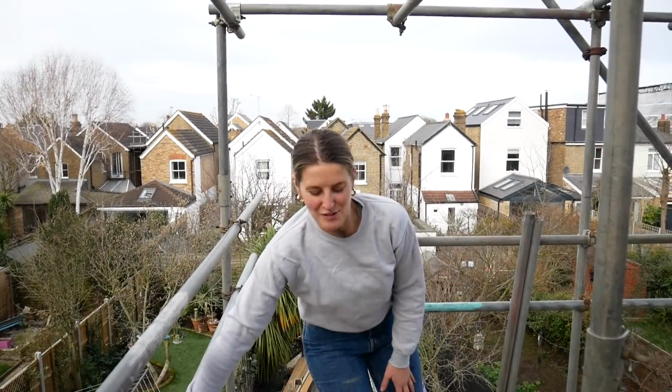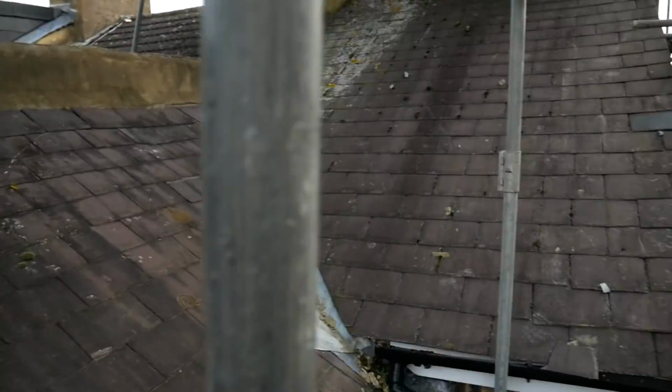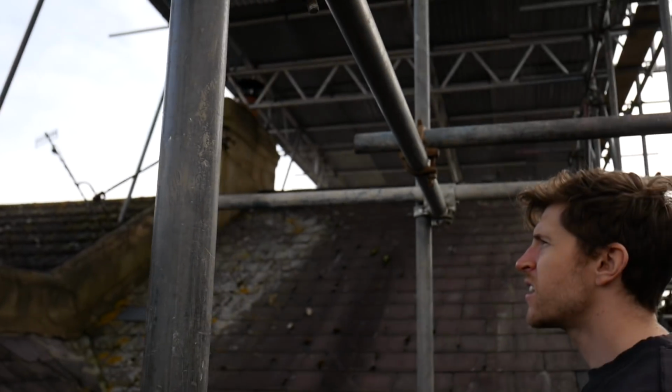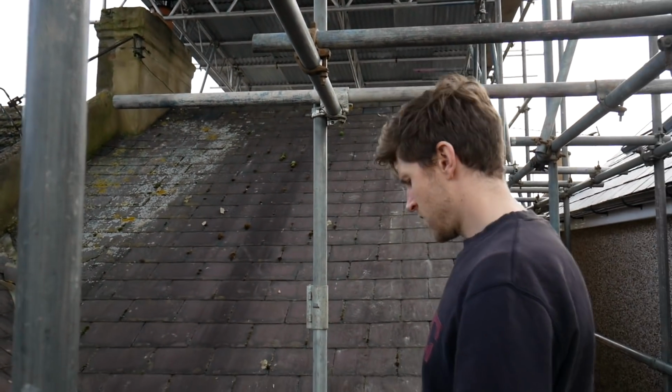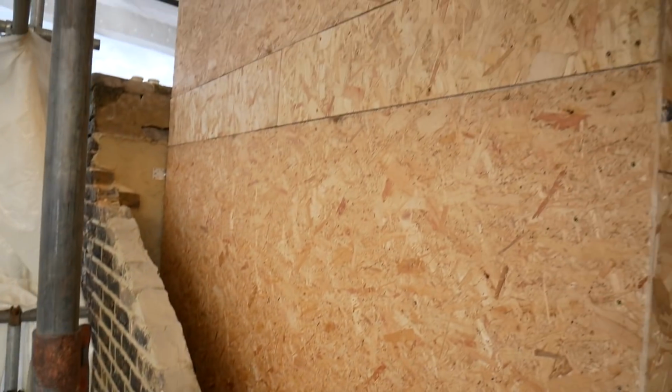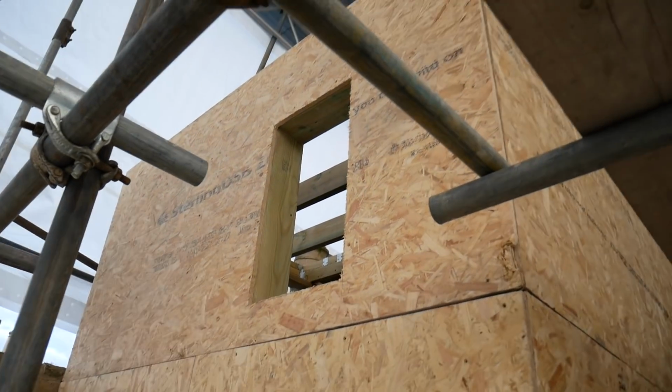We loved coming up and checking out the build every single day on the roof. This is what it used to look like before we added an additional floor to the house. And within 5 weeks, the builders had taken it from this into this. So very quick progress. There's the shell of the loft.